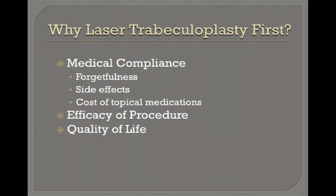Patients forget to put in their medications, they have side effects, and without question, cost is becoming an increasingly bigger issue in these tough economic times. We also know that it's an efficacious procedure. If you look at the Glaucoma Laser Trial, about 80% of patients have an effect at 1 year. If you go out farther, it's closer to 50% at 5 years, and probably even less at 10 years. As we talk about repeatability, it is nice to know that with these new, kinder, gentler lasers, this is something you can repeat if necessary.